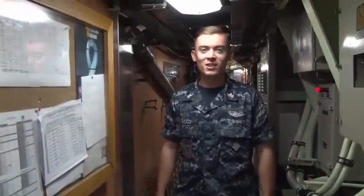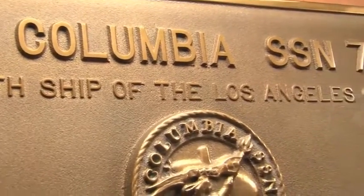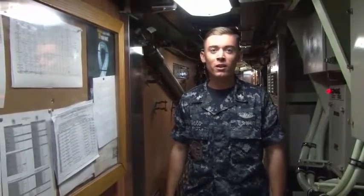Welcome aboard the USS Columbia, SSN hull number 771. The USS Columbia is a 688 Los Angeles class fast attack submarine capable of various types of missions all over the world. Space on board Columbia is rather tight, so we do our best to try to stay away from each other. Let's head to the control room.